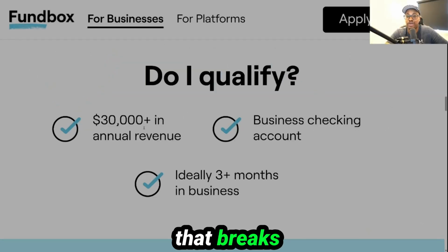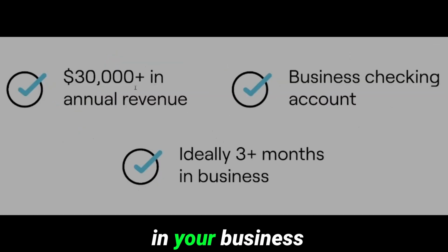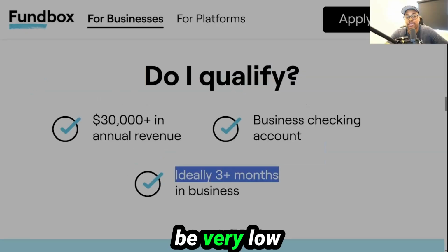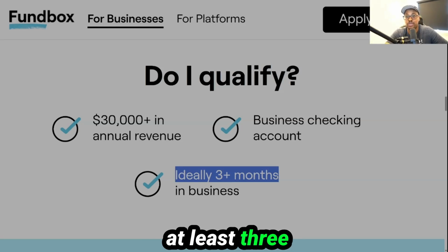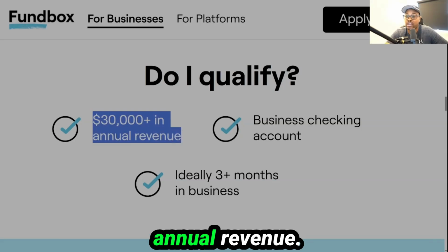So I think that breaks out to about $2,500 a month in your business checking account, and ideally 3+ months in business. So this is going to be very low barrier to entry. So if you've been in business for at least 3 months, and you're generating $30,000 in annual revenue.